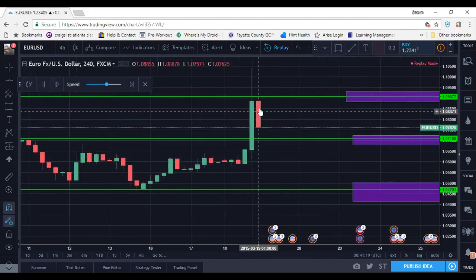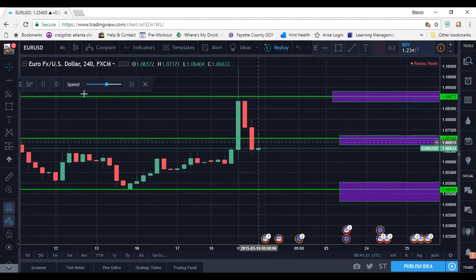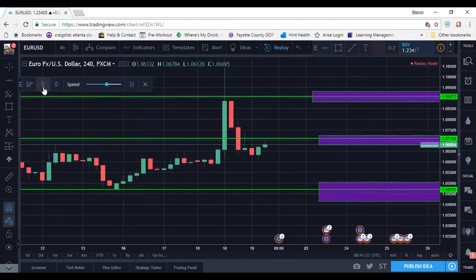Okay, look, it hit this zone and came back. Let me stop right there. All right. So we're looking at it. We started, it shot up, but where did price turn around? At our zone area. Okay.